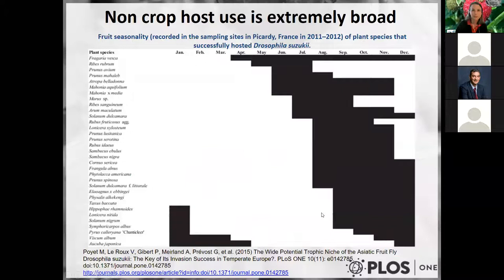We also have learned that the non-crop host range for spotted wing drosophila is extremely broad. This was work done in Europe, and I really like this figure because it illustrates that throughout the 12-month period of the year, spotted wing drosophila was detected in at least one non-crop host species. So the take-home message here is that in most environments, there is potential substrate for these flies to develop on year-round, as long as the climatic conditions, the weather, are conducive to their activity.